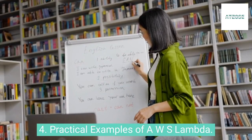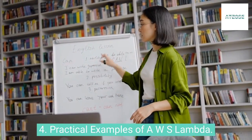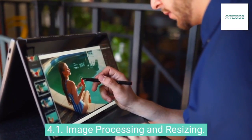Practical examples of AWS Lambda. Image processing and resizing.